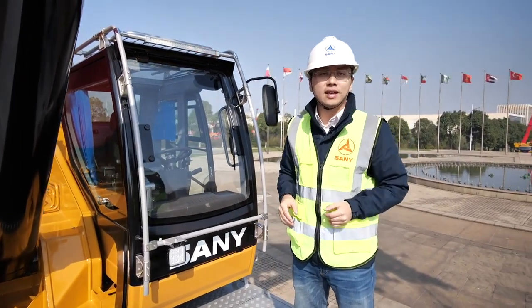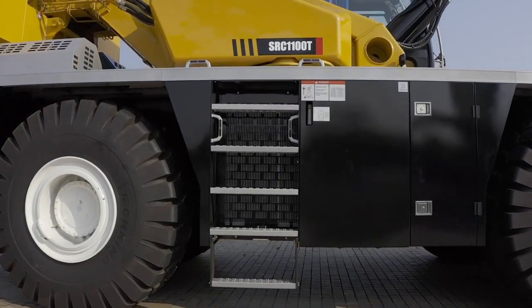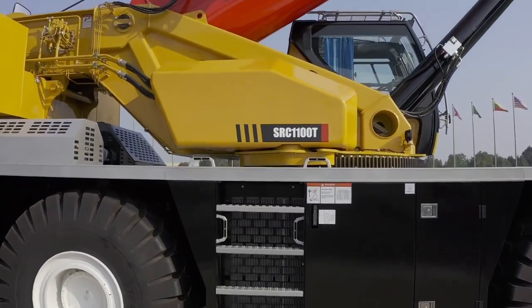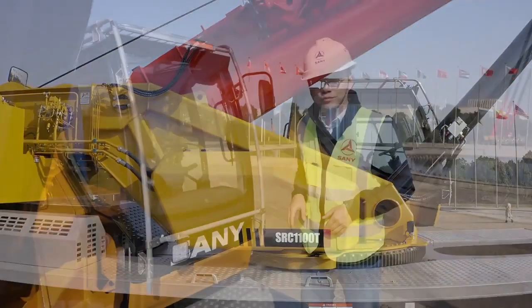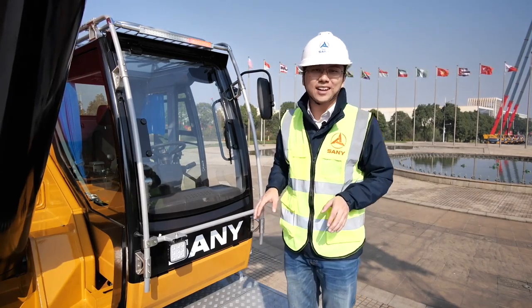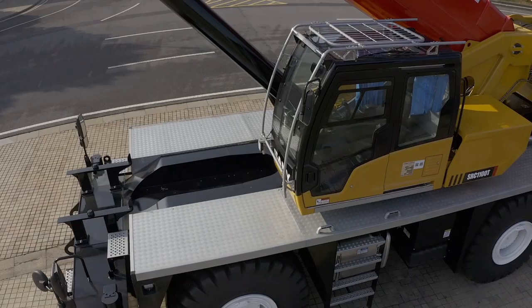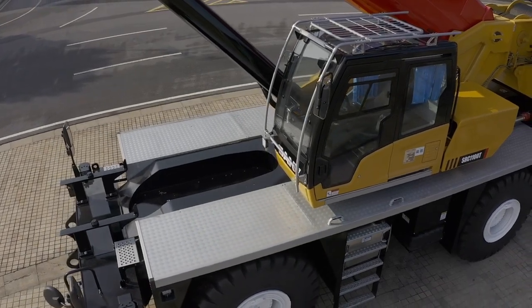Climbing up and down this crane is very safe and convenient. There are several ladders located conveniently around the crane to help you access this walking platform. Once you're up here, you'll see a fully flat crane deck running full length, and it is covered with anti-skid surfaces to minimize the risk of tripping.